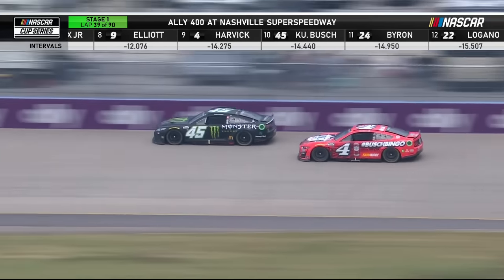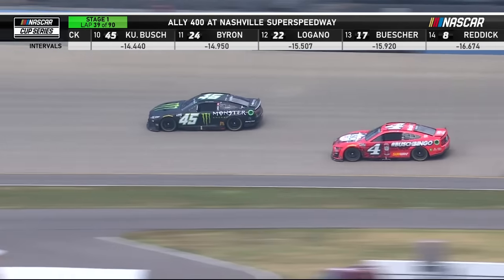I heard Wheels tell me how to drive from back in the shop. I got it.